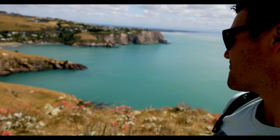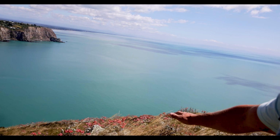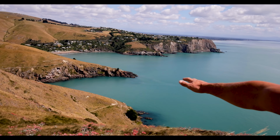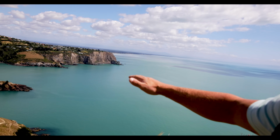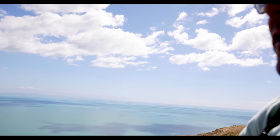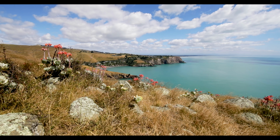Wow. Look at that. Just got to try and find a composition here that can encompass all these nice pink flowers and somehow get all of that nice green down there as well, the water. But I don't want to be pointing down too much because the sky's quite, you know, some good clouds up there as well. Something like this could look all right.